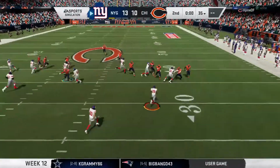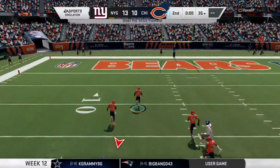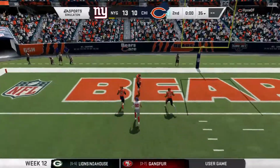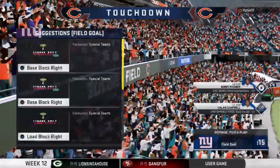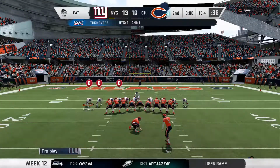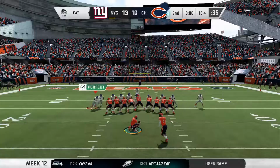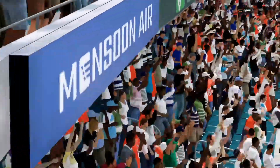An incredibly short kick, now a hit and a loose football. And this is picked up by the Bears, and he brings it back. Can you believe it? An offensive disaster on the final play of the first half. They just had to hold on to the ball. So problems here on special teams, and it results in the scoop and the score.